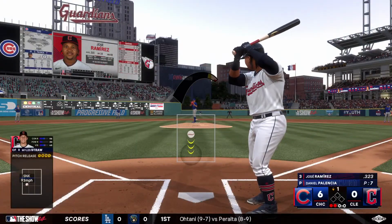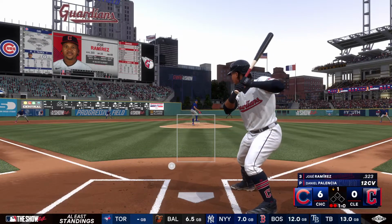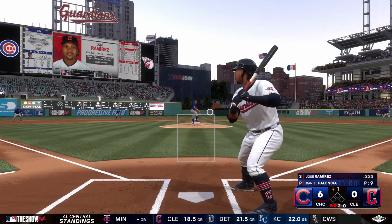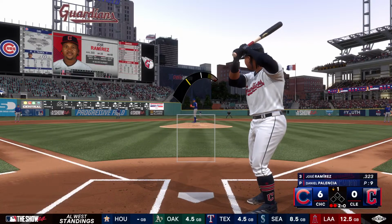Here's Jose Ramirez. He's always a threat at the plate. He's been flexing his power in the majors for a long time now. His first career home run was to right field right here inside Yankee Stadium in 2014. The right fielder that day for the Yankees, Ichiro Suzuki. Even he couldn't catch that one.